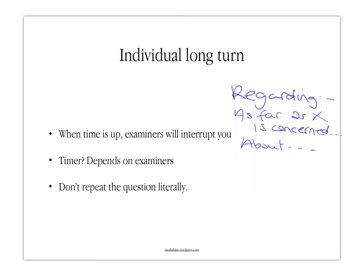In both cases, for your individual long turn, when the time is up, the examiners will interrupt you and say, "Thank you very much, that's enough," or something like that. Are you going to see the timer? There's no clear answer for that. It tends to depend on examiners. Some examiners do show the timer, some examiners don't. But they will tell you when it's time for you to stop anyway.